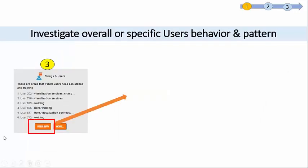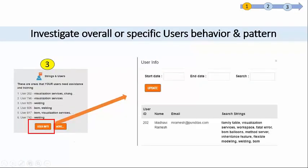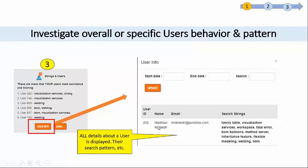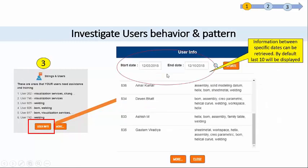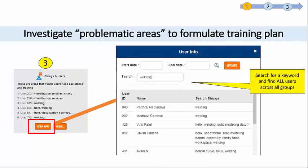And that's where, when you click on this user info option, we would bring up this dialog. What this is giving you is specifics about a single user that you might be interested in, or you could identify the topics that are interesting to your users within a certain period of time. So you could say, show me in the last week, what are people looking for? Again, these are folks from my company, but the idea here is that people are looking for a lot of things, and you would be able to investigate the user's behaviors and patterns.